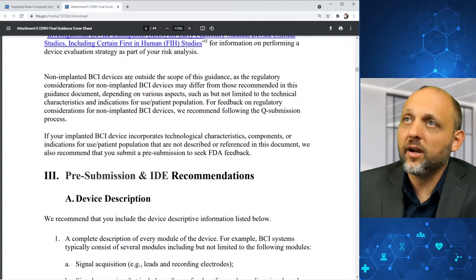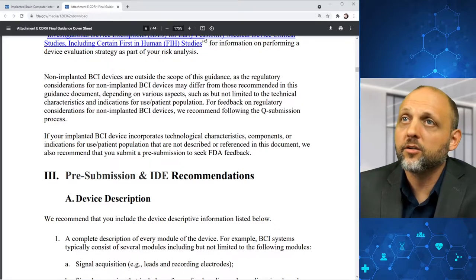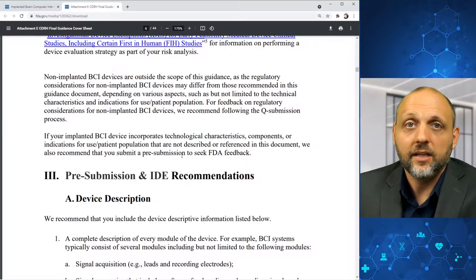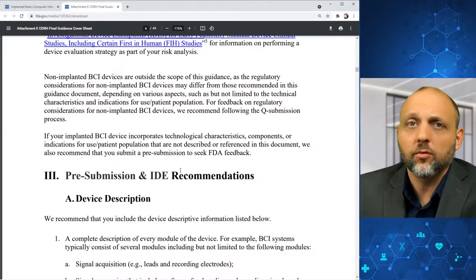Non-implanted BCI devices are outside the scope of this guidance, as the regulatory considerations for non-implanted BCI devices may differ from those recommended in this guidance document, depending on various aspects such as, but not limited to, the technical characteristics and indications for use or patient population. And if your BCI device incorporates technological characteristics, components, or indications for use or patient population that are not described or referenced in this document, we recommend you submit a pre-submission to seek FDA feedback. Always, always a good recommendation.